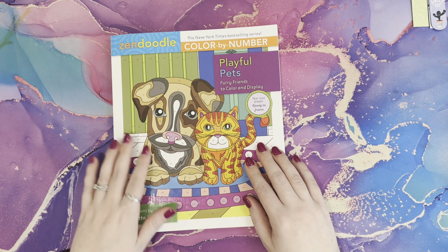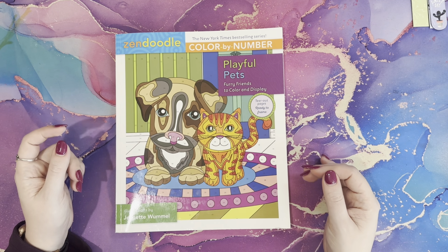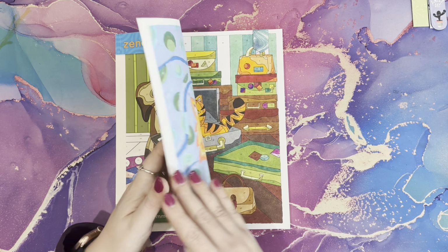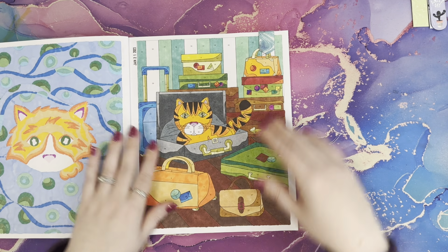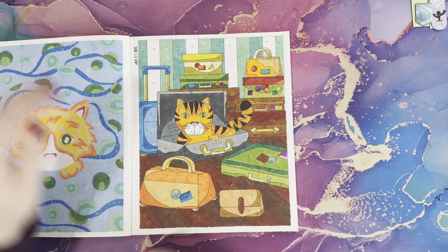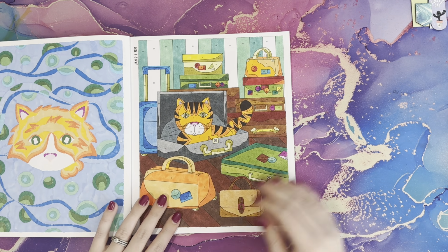This one here is the Zendoodle Color by Number Playful Pets by Jeanette Wummel. This is not a new book. I've had this book for a while. This is definitely a lot more detailed. I just finished this page this past weekend.